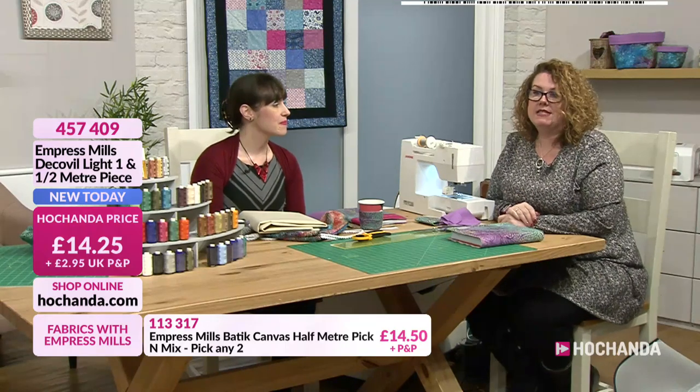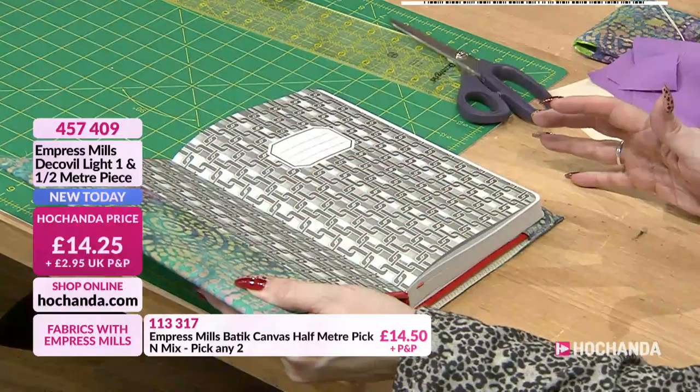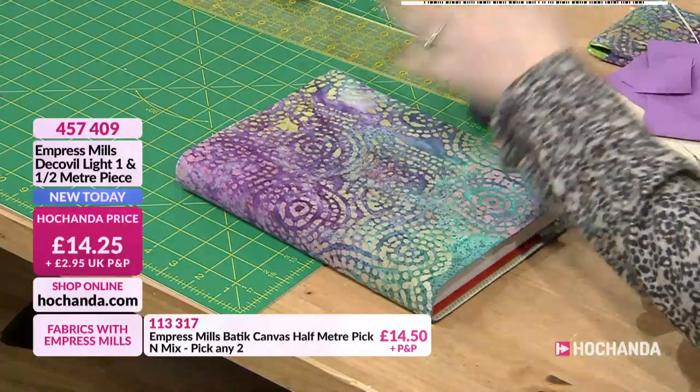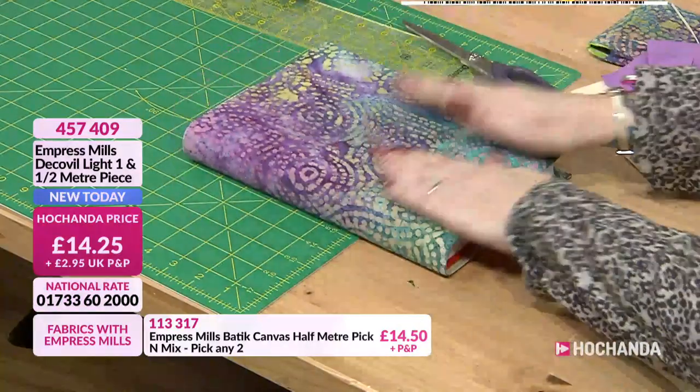So there it is. It is shabby chic. It's just using up your scraps, having a bit of fun with it, blinging it up. You can put some names on there. You can do your embroidery if you've got some Solufix left, anything like that. It's lovely, isn't it?